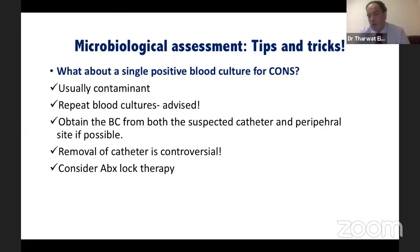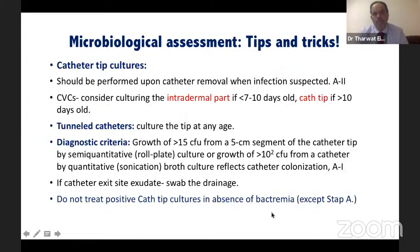What about a single positive blood culture for CoNS? This is also not an uncommon scenario, to have one culture which is positive for CoNS. CoNS here is coagulase-negative staph. Usually it is a contaminant, and it is advised to repeat the blood cultures. Obtain the blood culture from both the suspected catheter and the peripheral site if possible. Removal of the catheter is a matter of controversy, so it is a risk-benefit ratio, and you might consider antibiotic lock therapy in this situation.